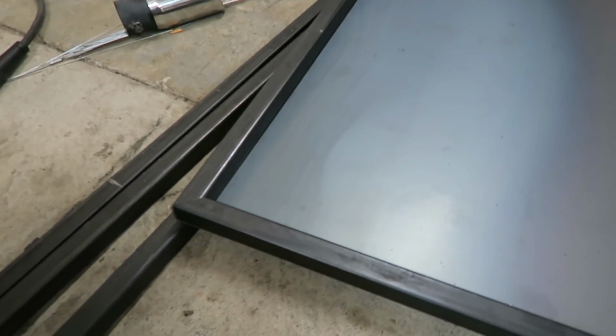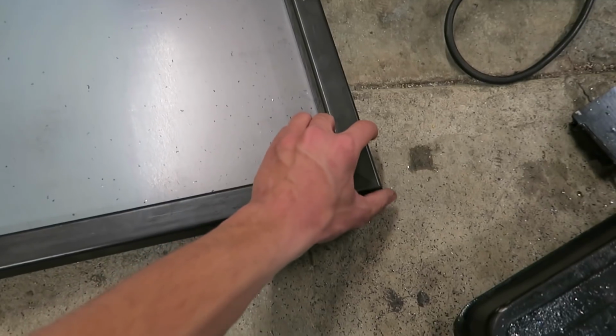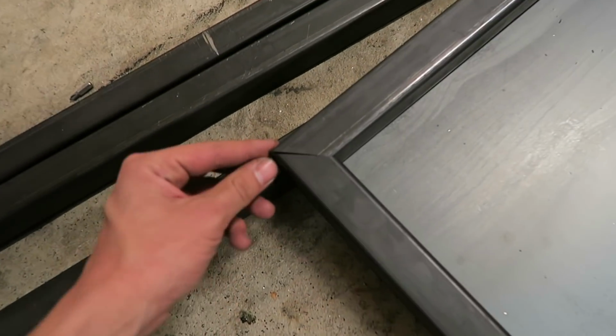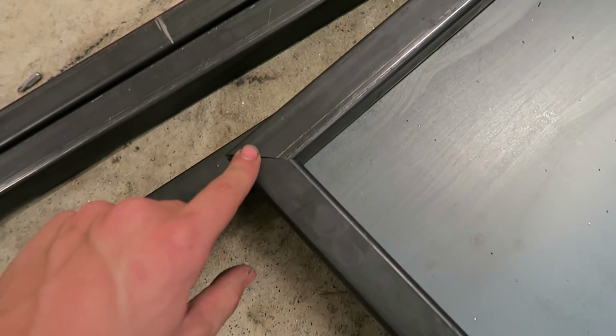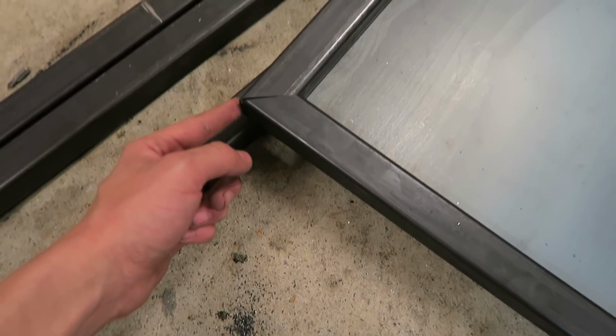So we just got all the outline of it, the edges of the tubing done. And Hayden did a really nice job cutting them out. He did 245s, so they butt up together nicely at the corners right here. So I'm gonna go ahead and tack this whole outer piece together.